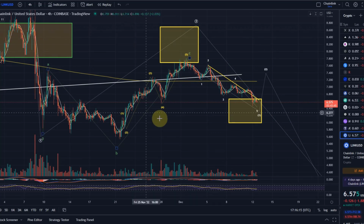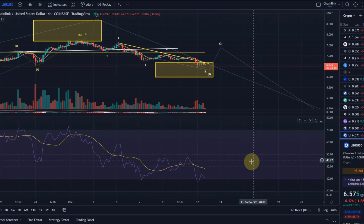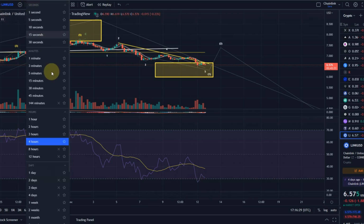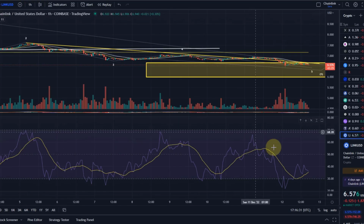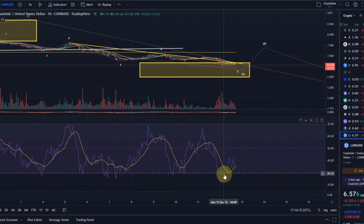What else to mention? Well, if we look at the indicators, this is the 4-hour chart, but you can see that we are or were oversold. We're pretty much very, very low here. And that is a sign that very soon things should be changing, because when you're so oversold, you can hold that for a while, but at some point you need to see a little bit of a recovery.